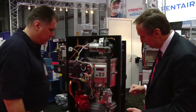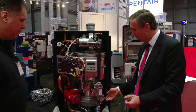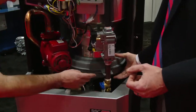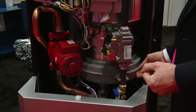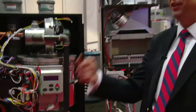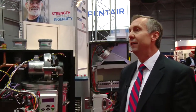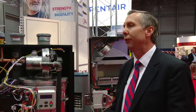Now, you also had asked about the drain connection. One of the things that we utilize on the boiler is a polypropylene flue collector, and underneath that is a clear built-in drain assembly. What does that mean for the contractor? It means you can look and see if you're getting sedimentation or any kind of buildup, and that indicates you may want to go in there and flush that out. You don't have to take it apart to do that.